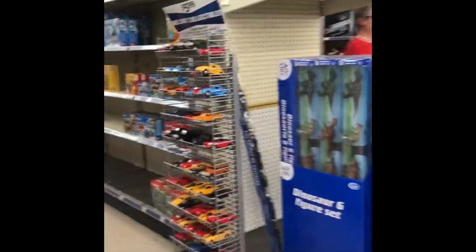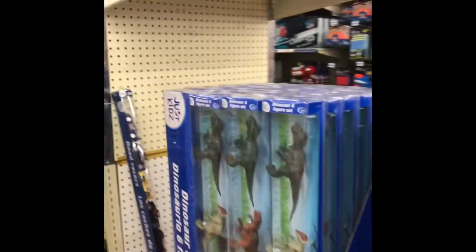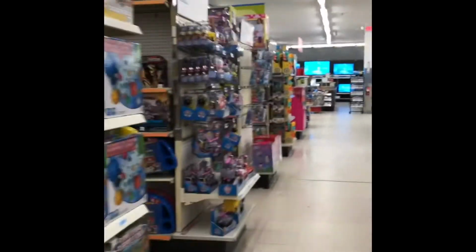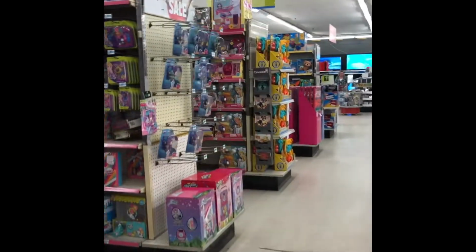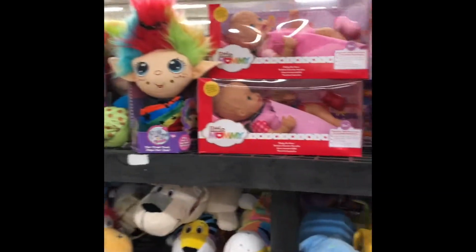So this is kind of the toy area. When I was a child, this was definitely kind of where I lived whenever we came in here, and I remember begging my parents for stuff, and it's just a fun look back on those memories.